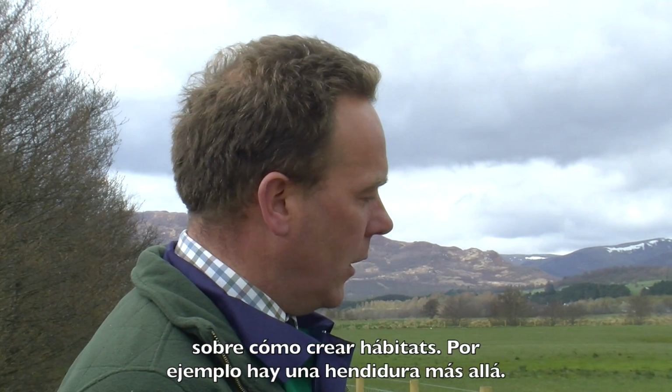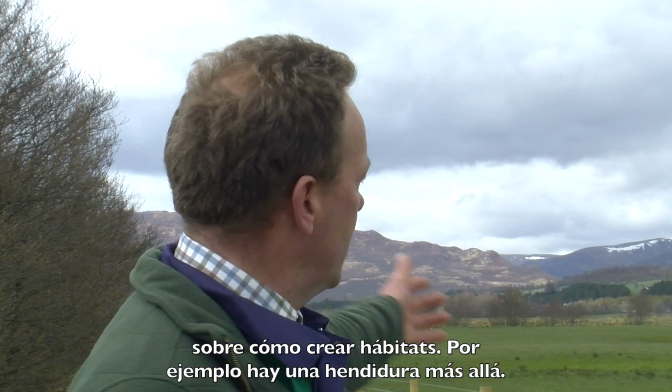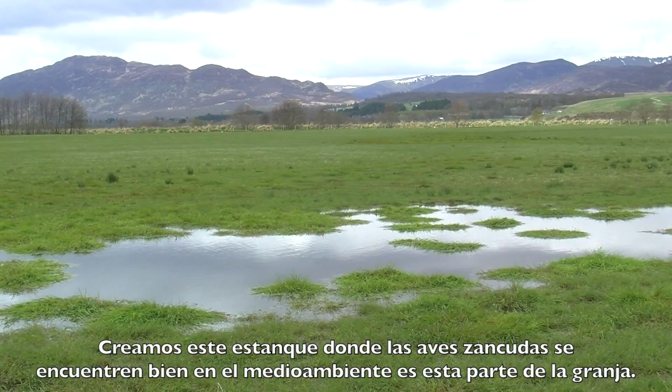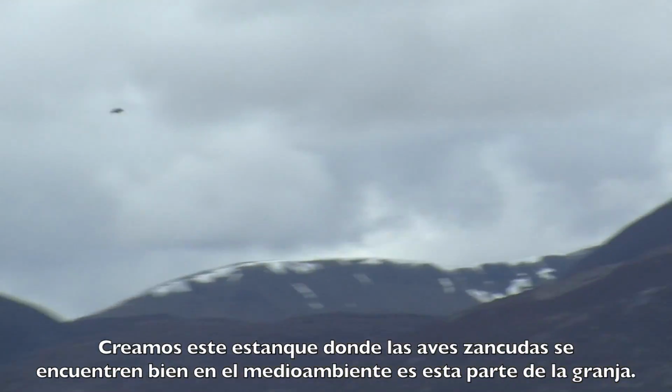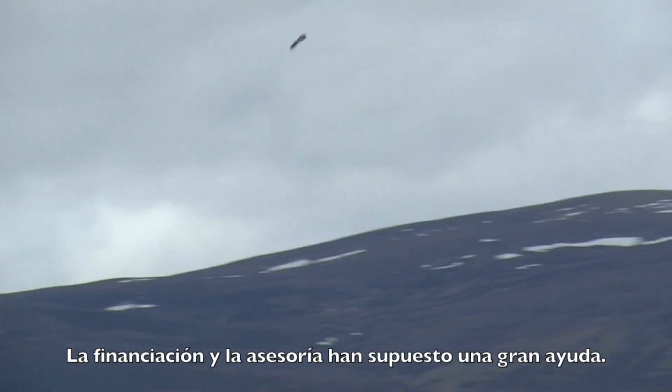We got advice, specialised advice, from our Scottish Agricultural College and also from individuals who are experts on these subjects, and the advice was how to create these habitats. For instance, there's a wader scrape just in the distance there, and we have created a pond where waders are happy in the environment there, and that's created this lovely environment in these parts of the farm, and the funding has helped greatly to be able to do that, and the advice that we got was great.